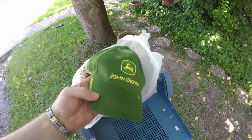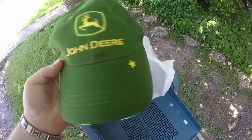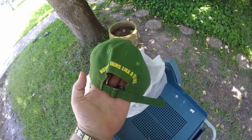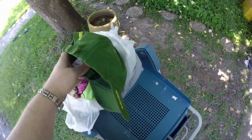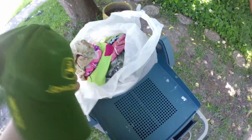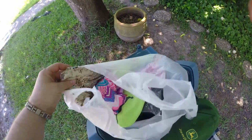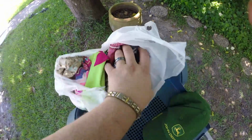Got this John Deere hat. It says Owner's Edition. It was at the dollar place, so it was $1. Somebody stitched it all the way up, but it looks practically brand new. Don't pass up much stuff that says John Deere on it. Well, I've got a bunch of swimsuits and a dress for the kids.